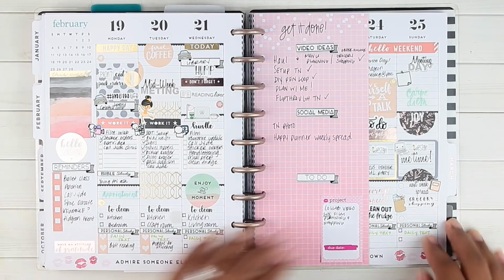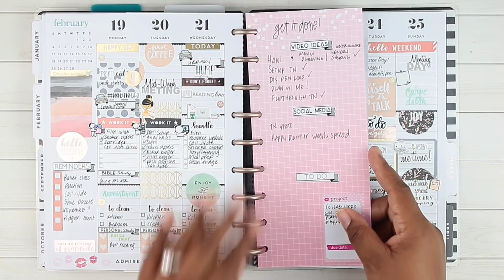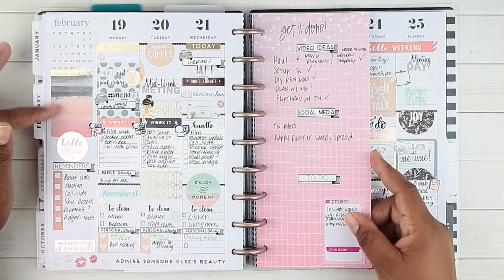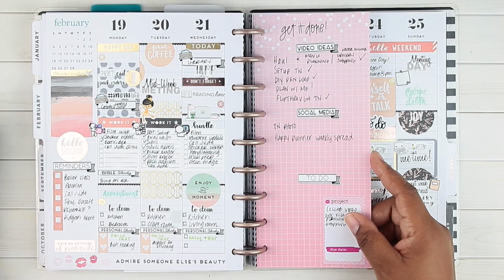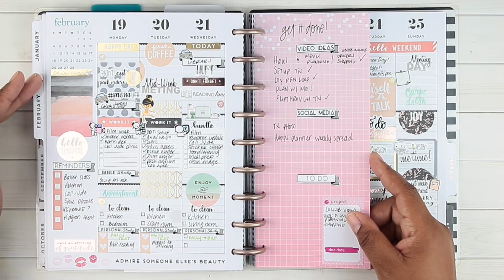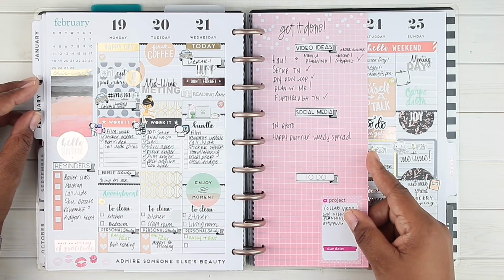All right, so this week, I love this week. I thought it was really pretty because it had all these rose gold touches, and look at that pretty watercolor. All these stickers are from Happy Planner. Some of the embellishments are from my shop, but for the most part, this is from Happy Planner. This is from the Color Story sticker book. Y'all know how I feel about the Color Story sticker book.